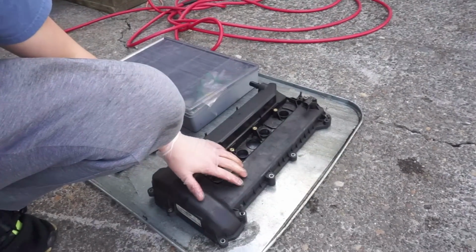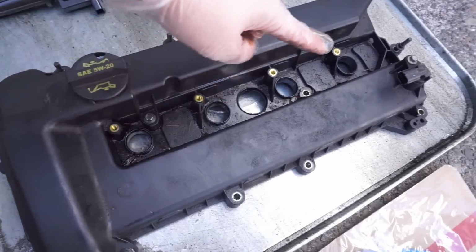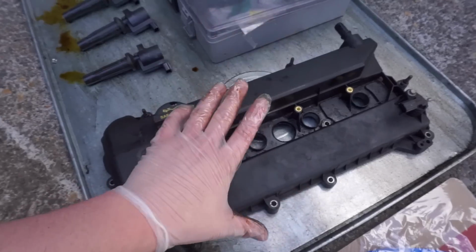Now that we got the spark plug and the oil situation out of the way, what is left now is to go ahead and actually replace that gasket that I told you guys about on this valve cover. And I did end up purchasing a brand new set. I will also go ahead and clean all of this gunk, just because after I put it in, I want this to look as new as possible.